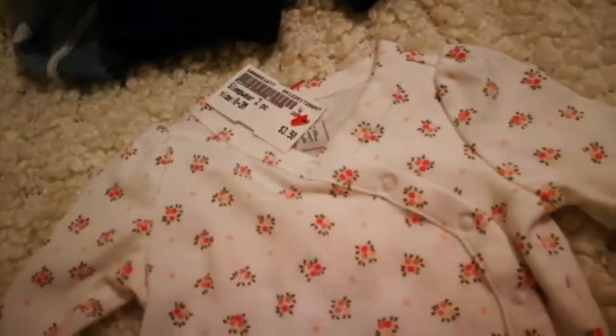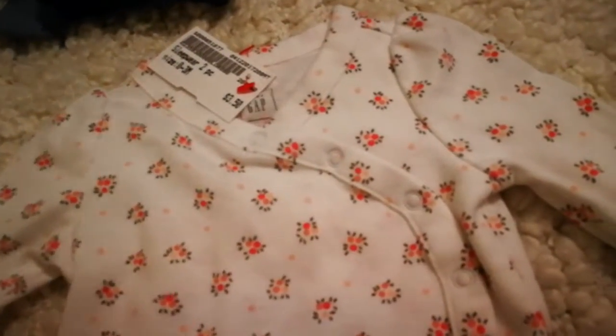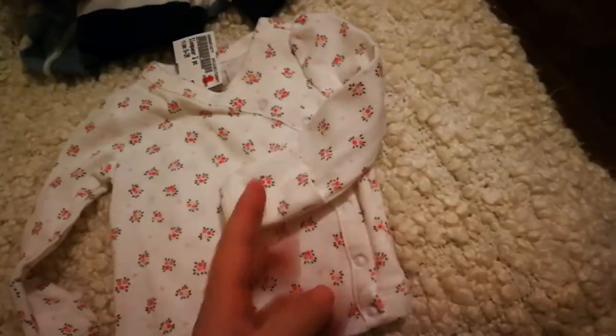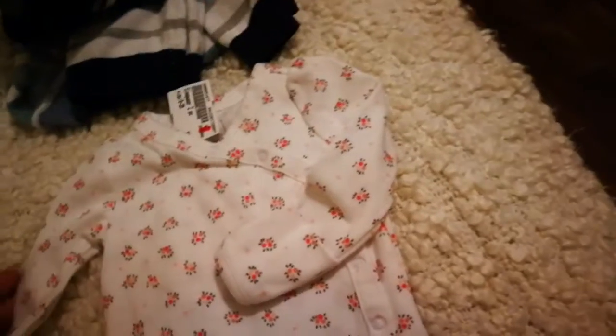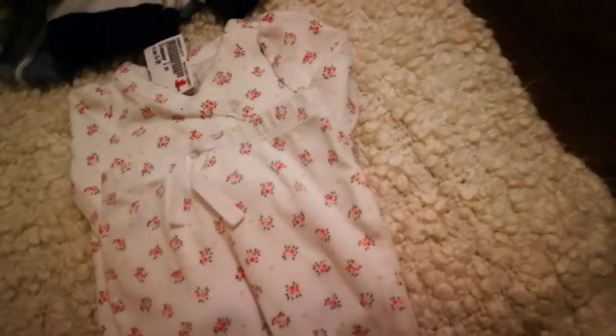Then this is by far my favorite thing that I got. It was only $3.50, which boggles my mind because outfits like this are usually easily $8.50, especially when they're Baby Gap. This is a Baby Gap 0 to 3 month 2-piece set. See, I only paid $3.50 for it. I don't know how. It looks brand new. Has little cuffs, and it does look like it runs on the smaller side, so it should fit Beverly. The pants might be a little bit long on her.